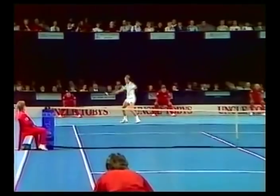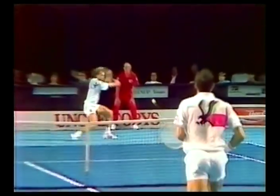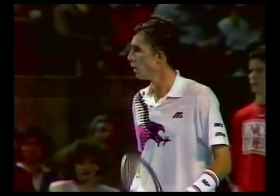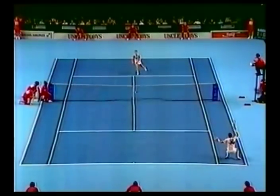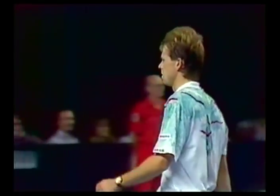Sensational touch here from Lendl. Well, it's good to see Ivan go in on this point. It's a big point. He hits that shot well. That was a good recovery from Edberg. Didn't try and do too much with it. Magnificent touch. So now Lendl, a chance to go ahead 5-3. 30-14.